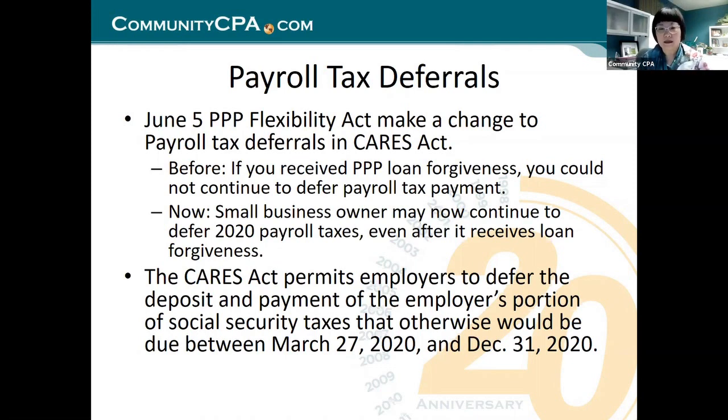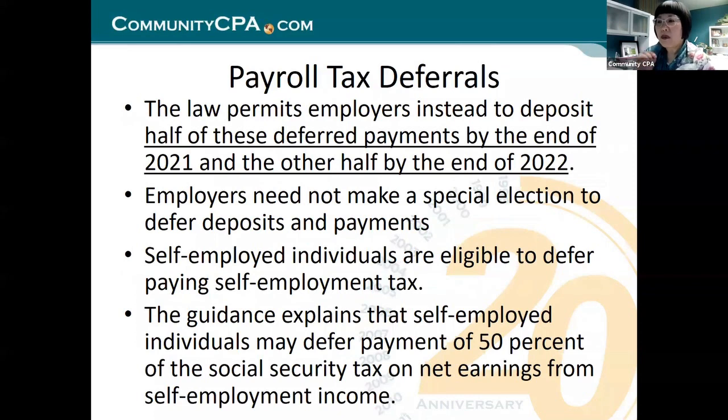So how many quarters are here? Half of the first quarter, second quarter, third quarter, fourth quarter. All of the quarterly 941 taxes, a portion of it you don't have to pay right now. So the law permits the employer, the business owner, to not deposit these payments by the quarter end. The first quarter payment is due on April 15, then the second quarter is due on July 15. Remember those 941 reports, the 941 payment you make quarterly? You don't have to deposit that, and you can deposit half of it in December 2021, the other half in December 2022.